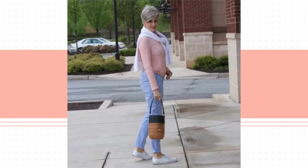I also always joke, I've never met a stripe I didn't like, because honestly, it's a classic tee that just never goes out of style. And if you want a beautiful one, I always recommend St. James.